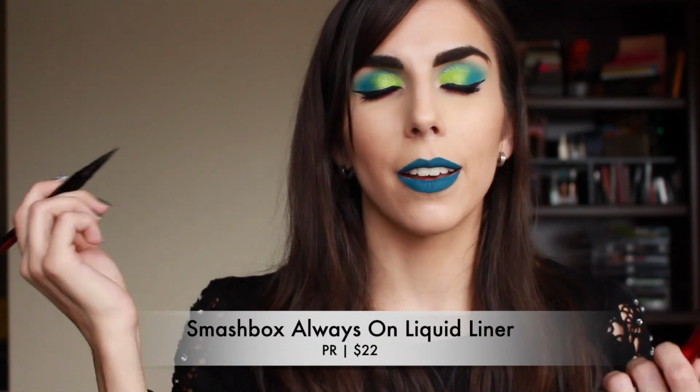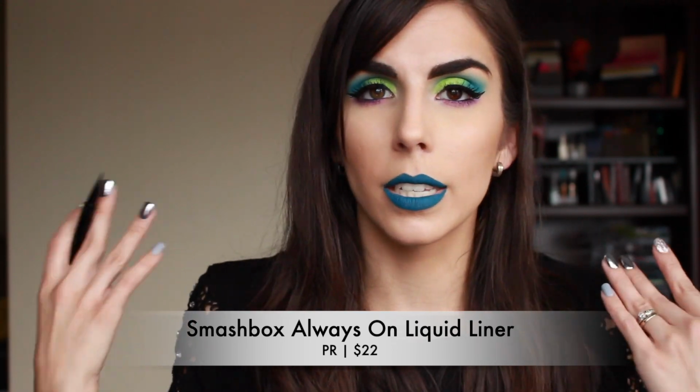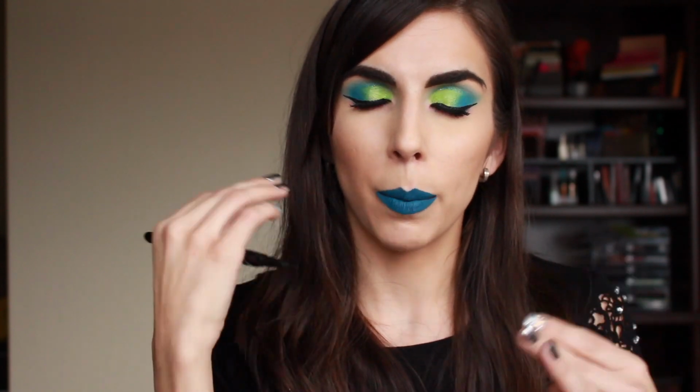I really wanted to love this because I like all the other Always On. I love their gel liners. I love their lipsticks. I really do like the line, but this is something I just couldn't get down with. The felt tip isn't my favorite, but that wasn't even the issue. The issue was that once you draw this on, if it starts to dry down and you try to go back over it, it would pick the product underneath it up and make it ball up and give you bald patches. I hope that makes sense. This just isn't the easiest one to work with.